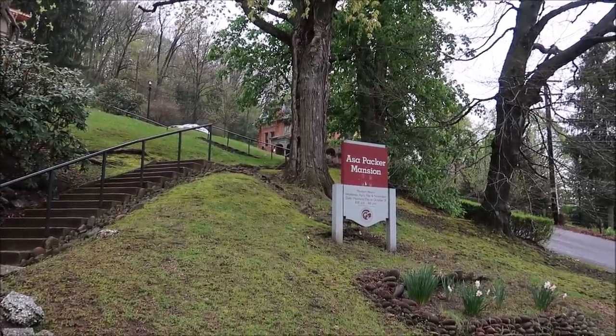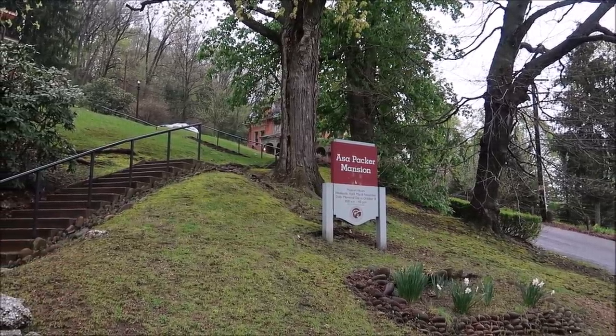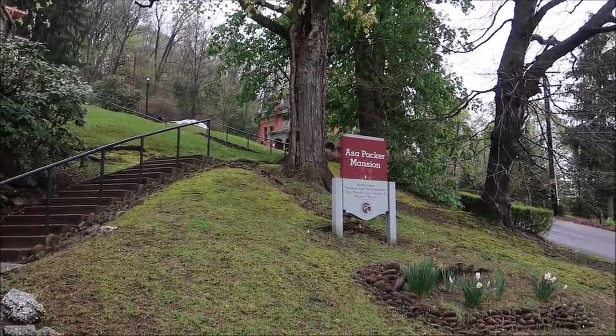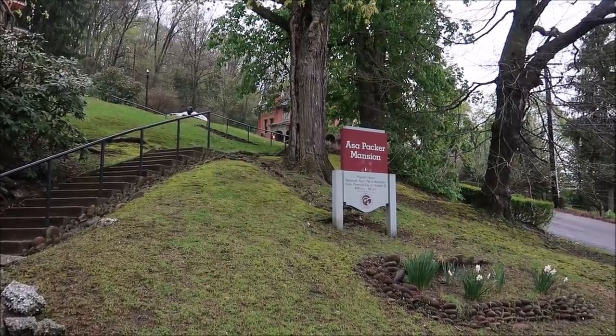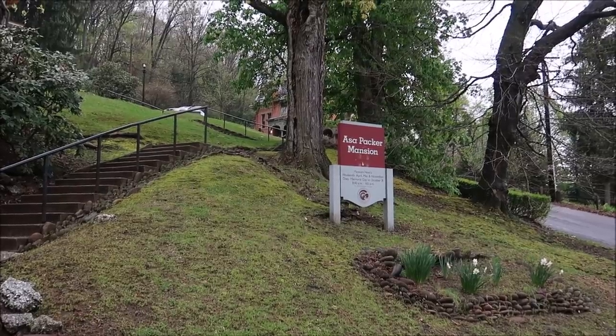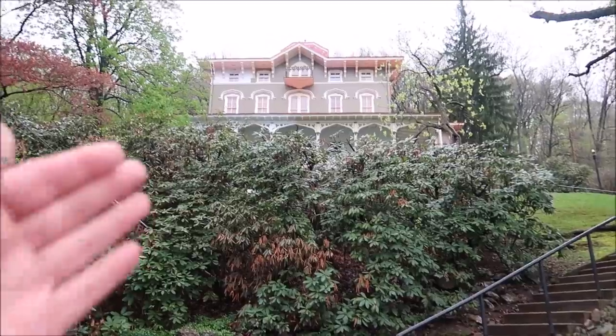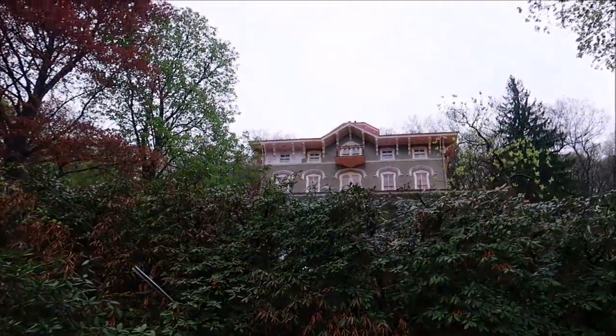So not only are we gonna check out one awesome mansion, but we're also gonna see another awesome mansion. The plan is to head right over to Harry's mansion and then come back and check out Asa Packer Mansion. But Harry Packer's mansion is the one that Disney World based its Haunted Mansion's looks after, so I wanna check that one out first and then come back and definitely check out this one, because look at that, amazing.